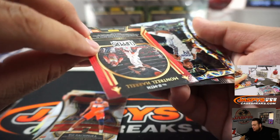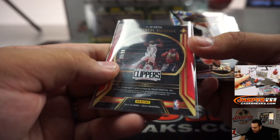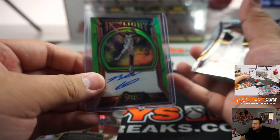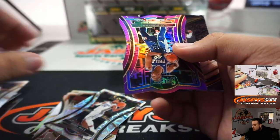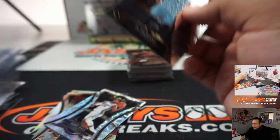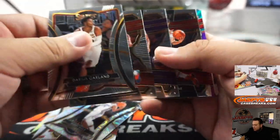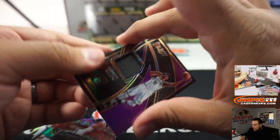And for the Clippers, Montrezl Harrell, random number tiers. That's 15 out of 99. That's Jonathan Spears. Buddy Hield scopes. Al Horford for the 76ers. That's 15 again. Another one for Jonathan. Random number tiers and a Ja Morant base. Jimmy Butler, Bradley Beal tricolor, and Jared Allen to 99 relic.